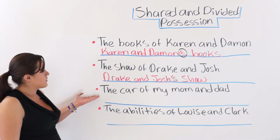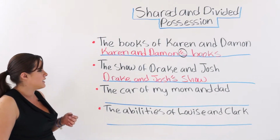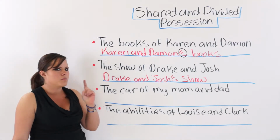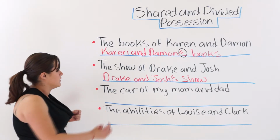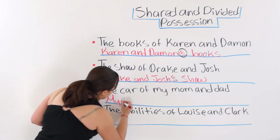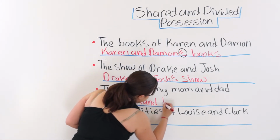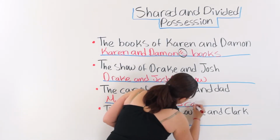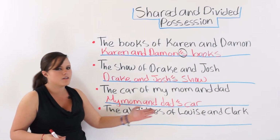Alright, this next one says, the car of my mom and dad. One car belongs to both my mom and my dad. So they share one thing in particular. So we are going to say, first noun, my mom, and dad's car. My mom and dad's car.